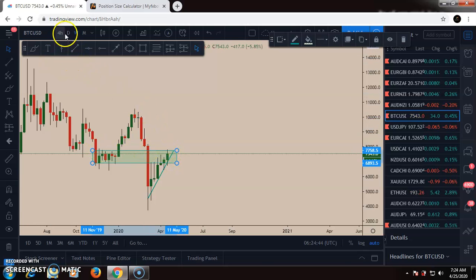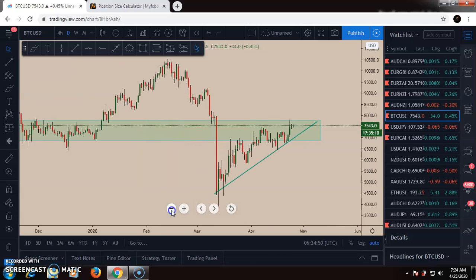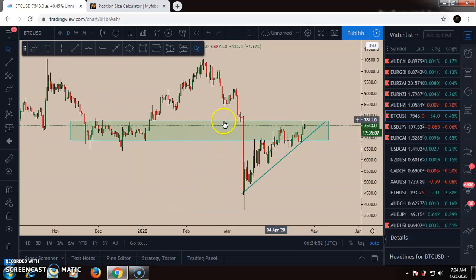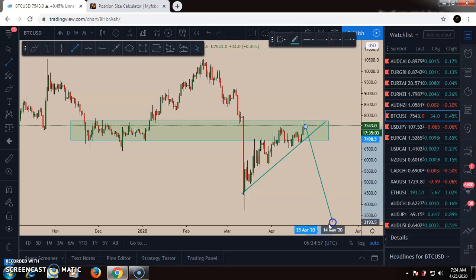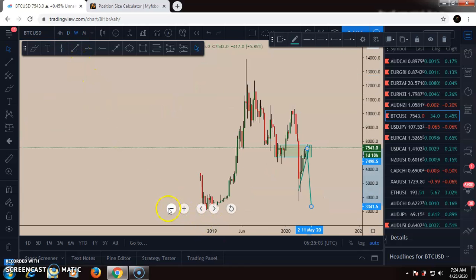So on the 4-hour time frame, we are going to be looking for a short opportunity if one of our entry rules is satisfied. As you can see, the market is at the region. We'll be looking for a short opportunity to the downside if one of our entry rules is satisfied. Our take profit will be from the higher time frame. Let's say, okay, this is our take profit, this zone here. Let me identify it. This will be our take profit.